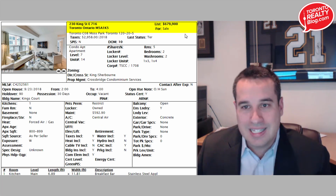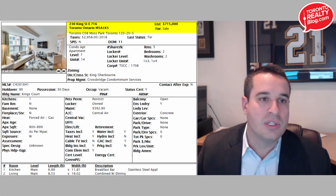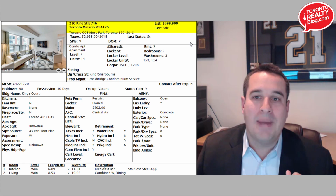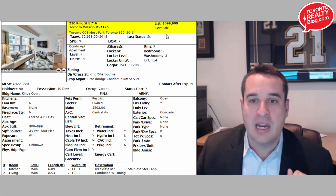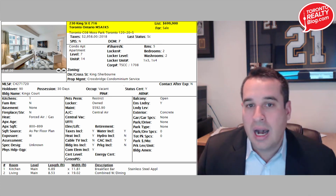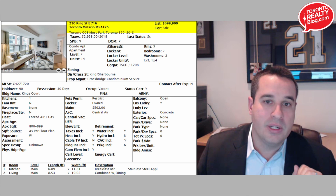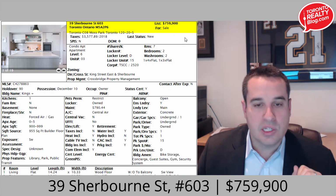But to go from $679, not get what you want, and then raise it to $715 makes no sense. So they brought it back down with a little reduction to $699.9, and as you can see here, it actually is sold conditionally. So overall, I like it, $833 a square foot, but I think there are better properties. And this is one of them.